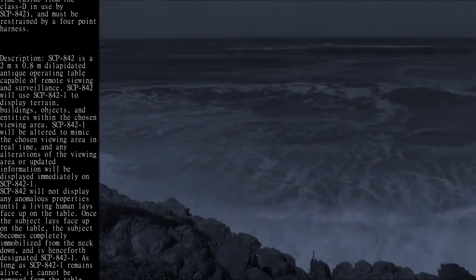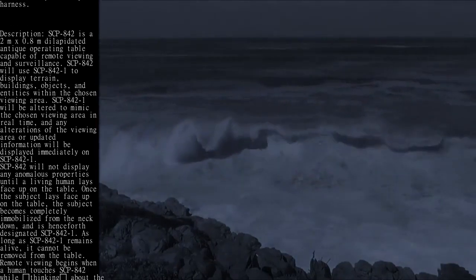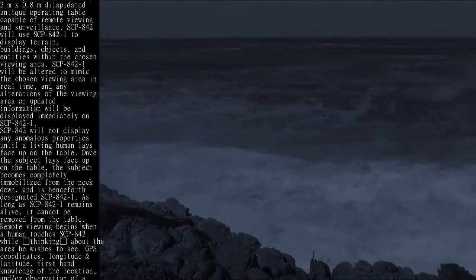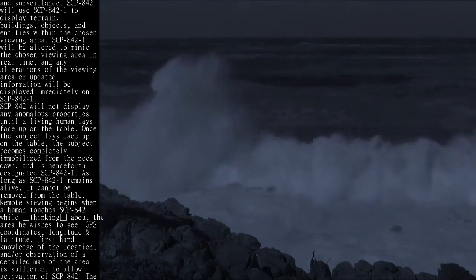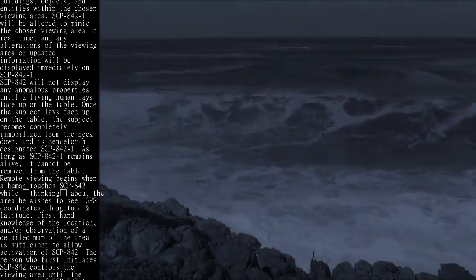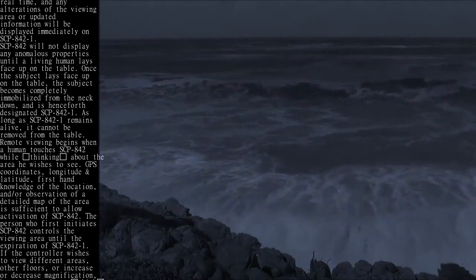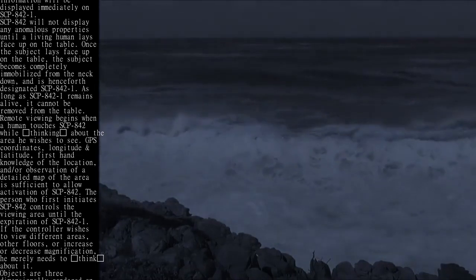Once the subject lays face up on the table, the subject becomes completely immobilized from the neck down, and is henceforth designated SCP-842-1. As long as SCP-842-1 remains alive, it cannot be removed from the table. Remote viewing begins when a human touches SCP-842 while thinking about the area he wishes to see. GPS coordinates, longitude and latitude, first-hand knowledge of the location, and/or observation of a detailed map of the area is sufficient to allow activation of SCP-842.